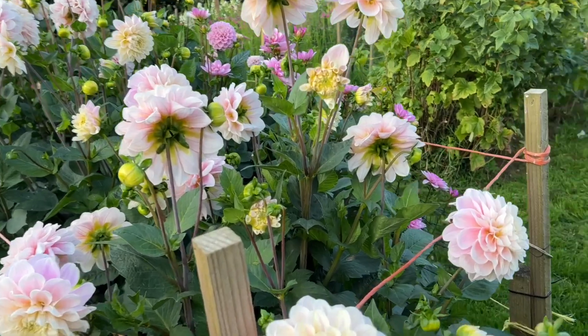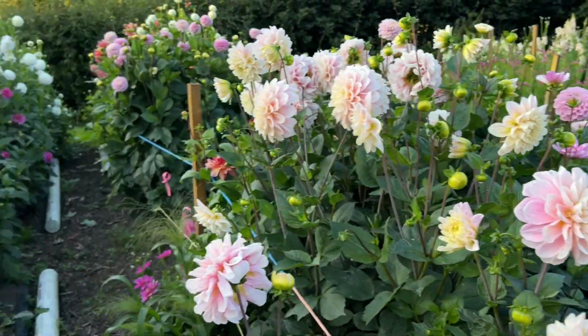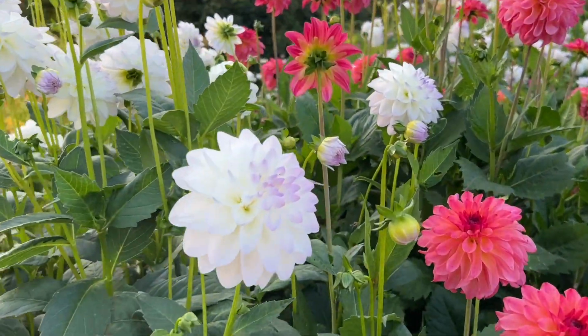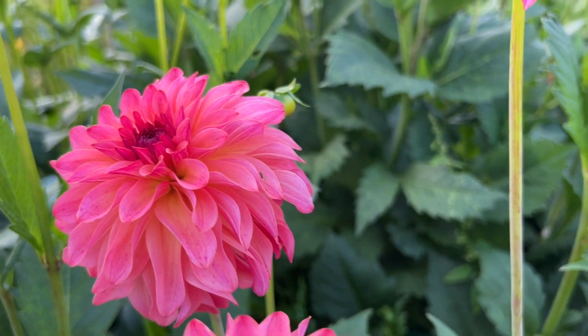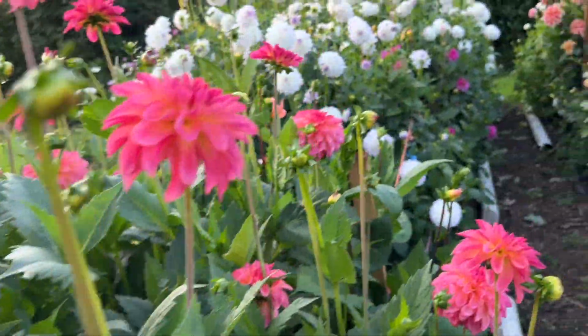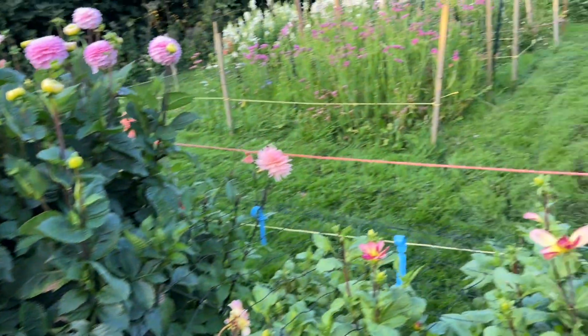Sweet Natalie, absolutely gorgeous. This sort of lovely blush coloured one. Quite a big head, but not too big. The Evelyn, again another of my favourites. Now I think this is Bellefleur. Real lovely zingy colour. Got something in mind for that in a couple of weeks' time.